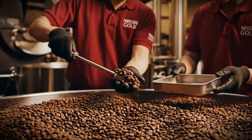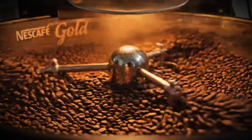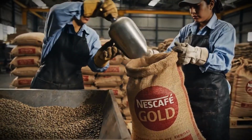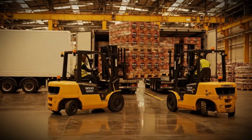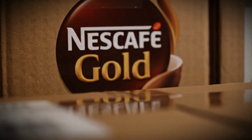To compensate for the loss of flavor, industrial aroma recovery systems are used to spray synthetic coffee scents back onto the granules before they are sealed. You aren't drinking a natural brew, you're drinking a chemically reconstructed powder. Furthermore, mass-market instant coffee is often made from Robusta beans of the lowest grade, which are significantly higher in acrylamide, a chemical byproduct of roasting that has been linked to long-term health concerns.